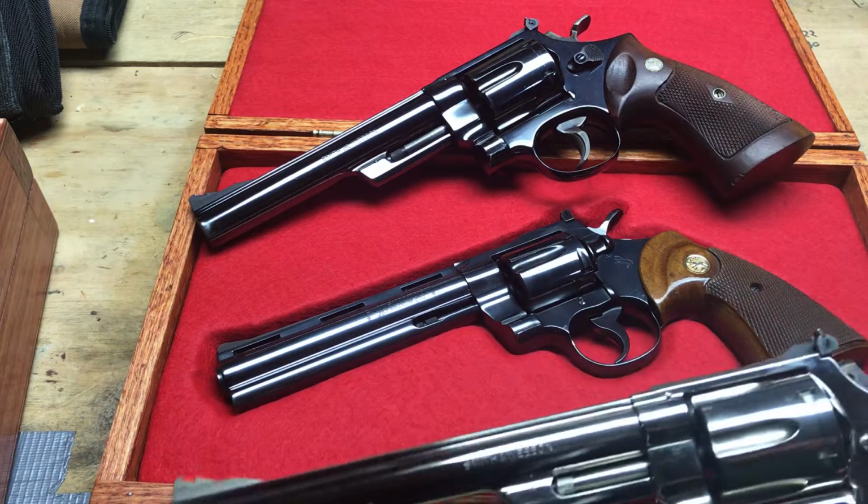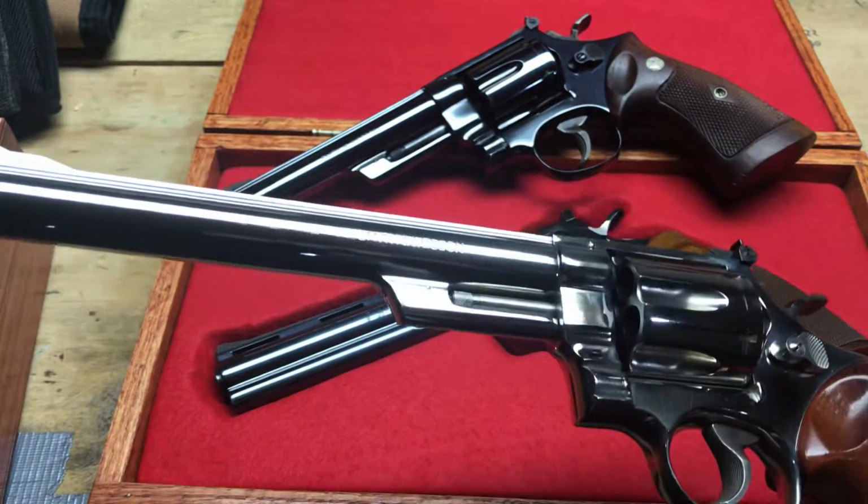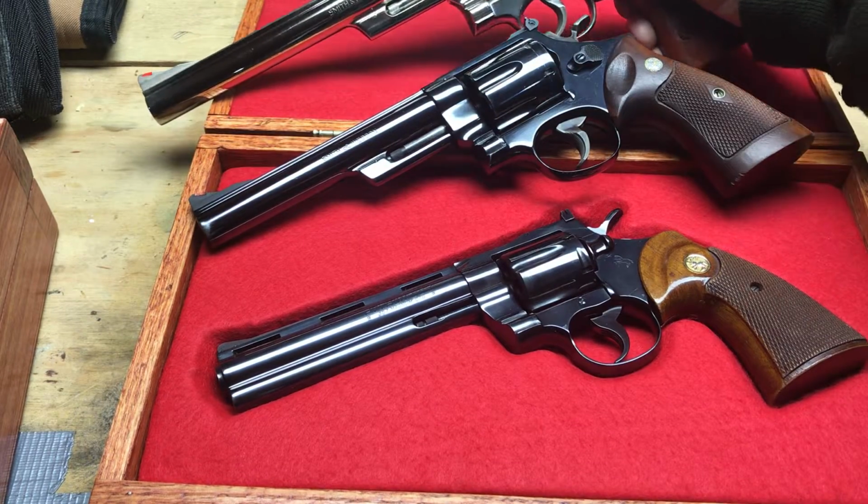I'm not going to get into the specs of each gun. See, under the light it looks blue, but I assure you this is nickel. That really does look very blue.